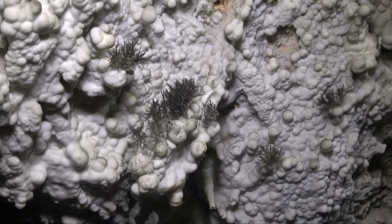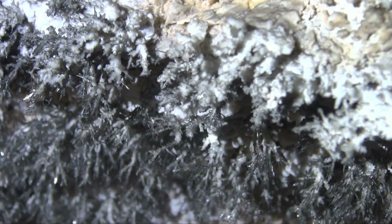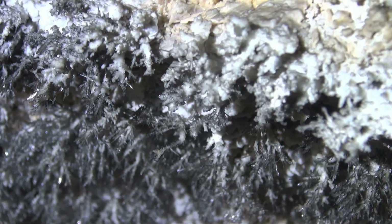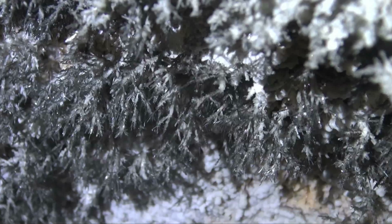These tiny crystals form by evaporation. The general term for this type of crystal is evaporites, which is self-explanatory. They can be made out of various minerals. The most probable one here would be aragonite. The curious thing here is that they're actually black in colour, even though they're growing out of a white rock formation.